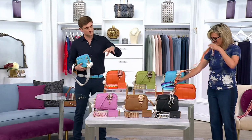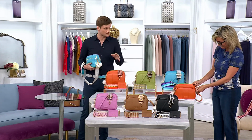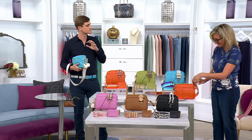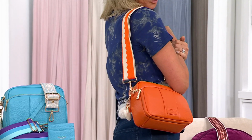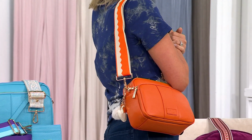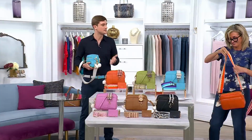So that's where we've come, the interchangeable straps at the core of what we do to make sure that you've got a bag that works for you every day, but is also good quality. We want something that's not just going to be stuck in the back of your wardrobe. It's not just only going to come out for those special occasions. You're going to wear it out shopping. You're going to wear it out to the grocery store. You're going to wear it at every occasion.